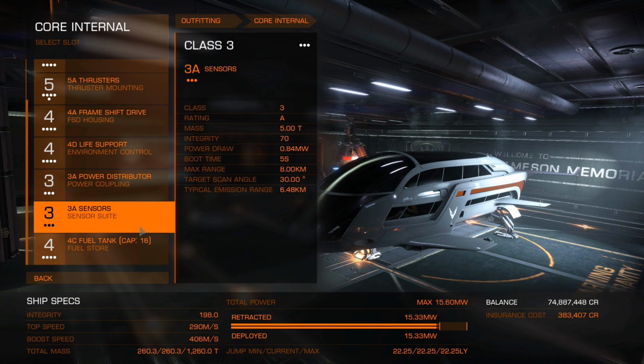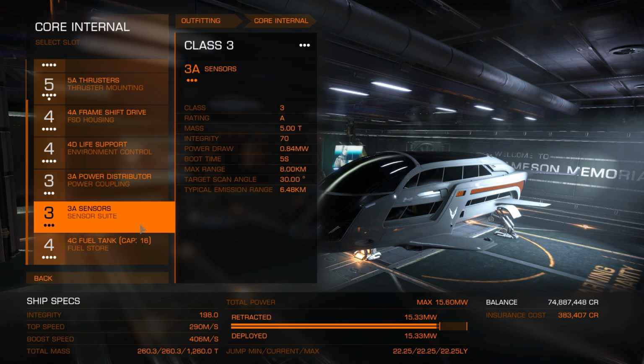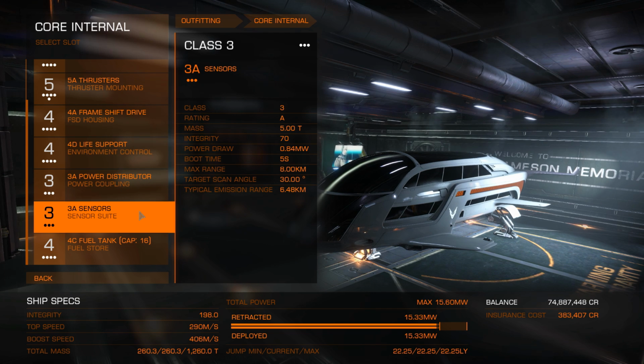3A sensors. Now I went for the A sensors. I'm not actually sure how much of a difference that's going to make to just being able to see stuff. But I want to be able to jump into a place, see the beacon from really far away and scan it from really far away. So perhaps that makes a difference. If it doesn't, then at least I'll be able to see ships before they hit me.